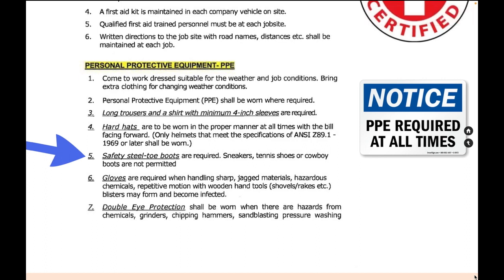Safety toe boots are required. We do not supply those, however, we will provide you with metatarsal shields if requested or if the activity demands it. Remember, sneakers, tennis shoes, or cowboy boots are not permitted unless they're designed specifically for construction.